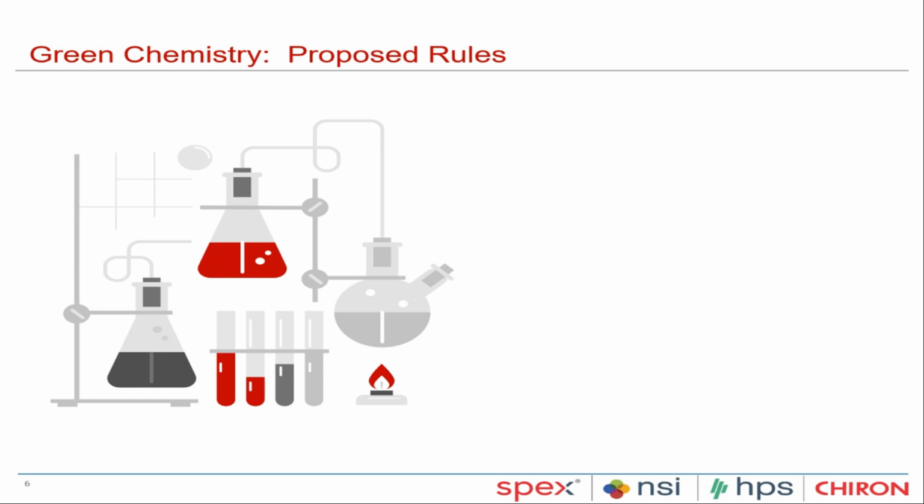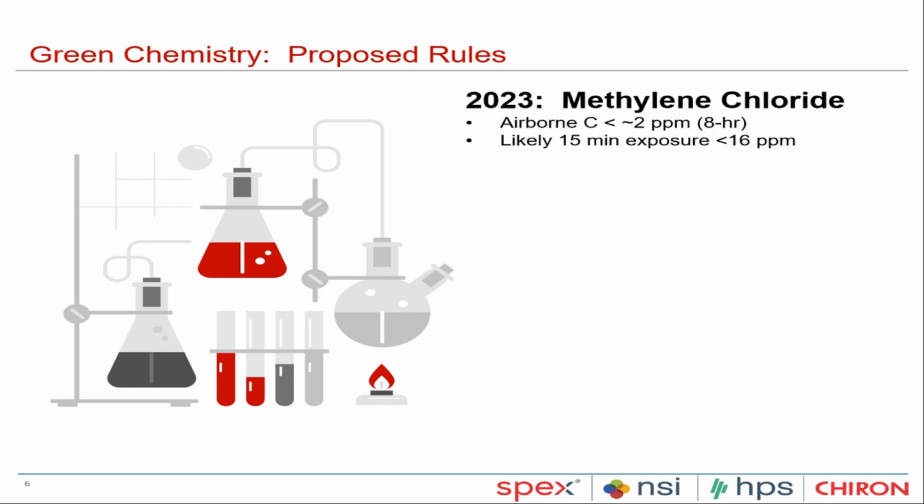One of the more recent efforts started in 2022 and was just announced in spring of 2023, and it is a limitation and ban on methylene chloride. Now, they're looking for a limitation or a ban of use of methylene chloride for many industrial uses, and often when they ban a particular chemical or limit a particular chemical, they do it for mass production or mass industry and manufacturing, but laboratories have often enjoyed a certain amount of exemption to some of these restrictions due to the nature of the work that they do.